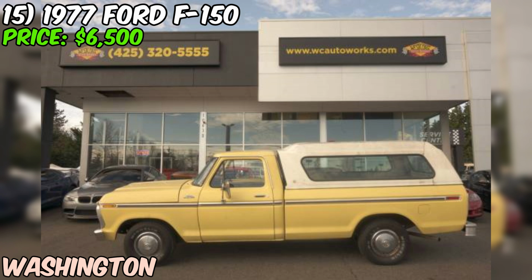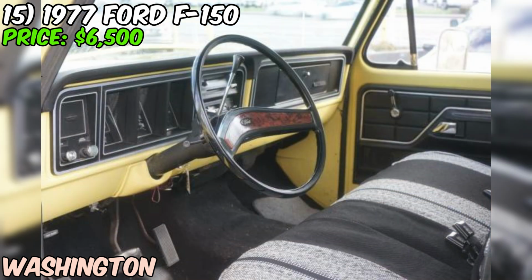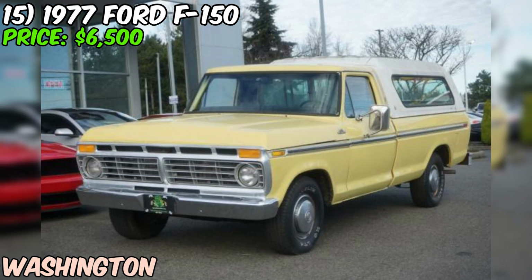15. We're looking at a 1977 Ford F-150 Ranger that's listed for $6,500, and I've got to be straight with you about this one. First off, I noticed there's some confusion in the listing. They've got it marked at both $6,500 and $9,688, and a lot of the basic specs are missing, which is always something to pay attention to. No engine specs, transmission details, or fuel type listed. That's information you'll definitely want to verify in person.